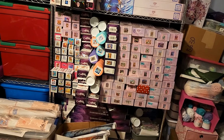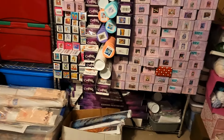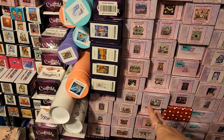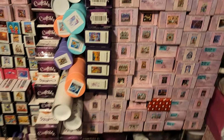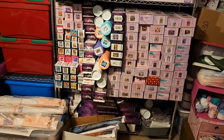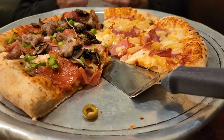And I've tried to group things by artist. Like this is all Susan Wingate down here. More Susan Wingate, and then we go into gnomes, and I've tried to group things together as best I could. So anyhow, that's where I'm at. Everything good? Great. All right.